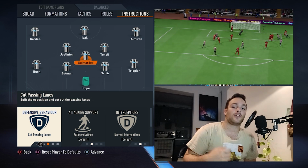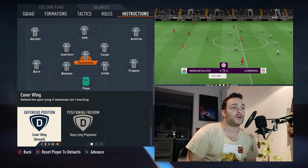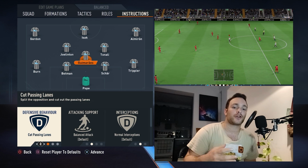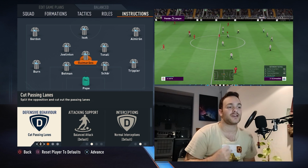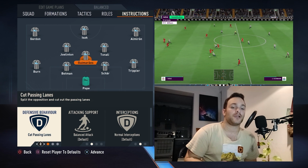And obviously, going forward, a lot of the attacks will run through the likes of him and Tonali as well. But yes, he is still going to do a very good defensive job, cutting out the passing lanes, positioning himself very well to intercept those passes and then break up the play as well.